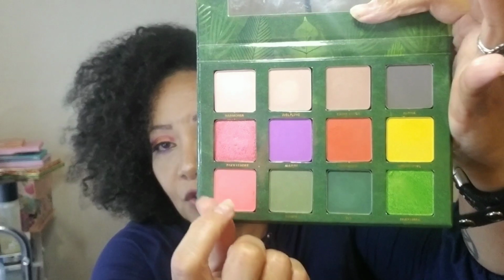Now, of course, looking at this color story, you do not see a black in here or a dark brown. How did they do it? So let's just talk about this palette. So this palette is 10 mattes with 2 shimmers. You see the shimmer right here, Pack Leader and Heuchera. So those are the 2 shimmers.